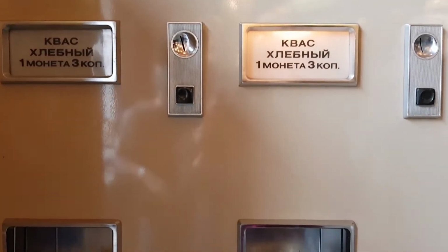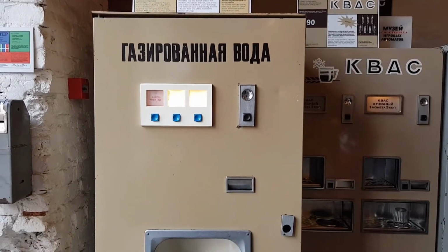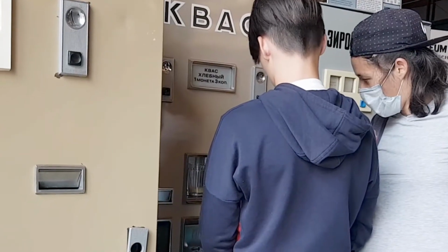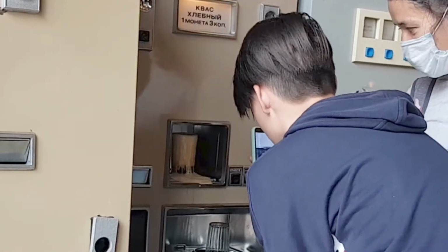And on the first floor, they also have multiple drink dispensing machines from the early 1990s that include kvass, which is a popular fermented bread drink, and carbonated water. Looks like that one works a little too well.